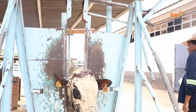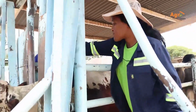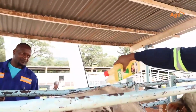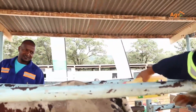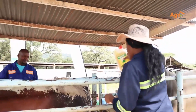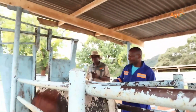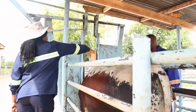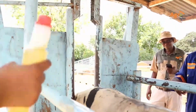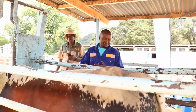Then also from ear to ear you run along until you reach the tail. Then you have to make sure the acaricide is well sprayed on the animal. You can make use of the race.